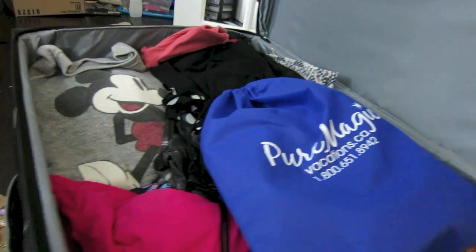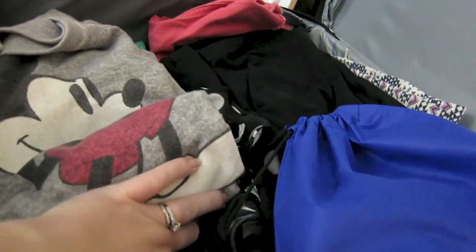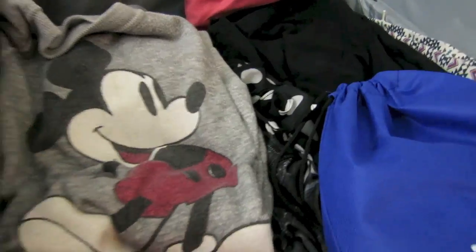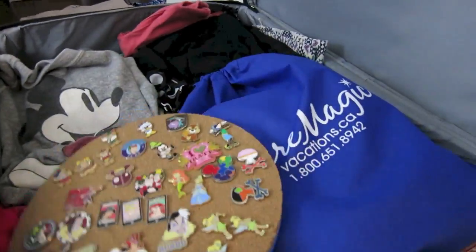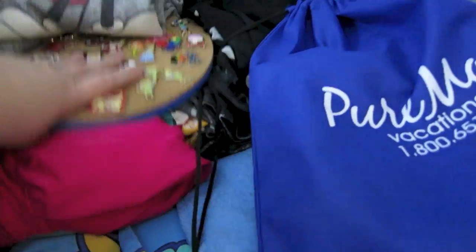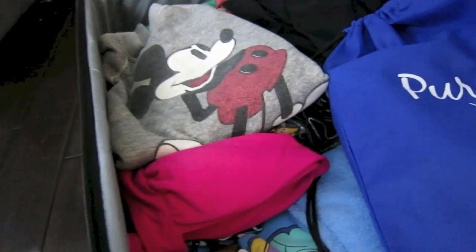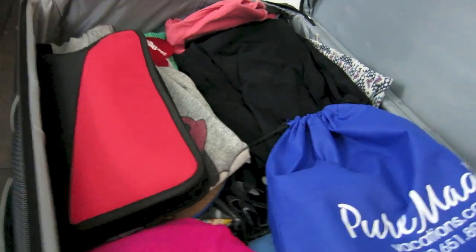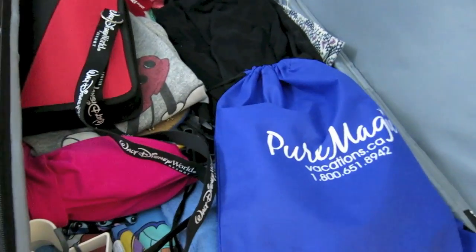So those can go into the suitcase. And now that all my clothes and typical stuff that you need in everyday life is in the suitcase, I wanted to put my pin board somewhere safe. So I'm just going to stick it in between a layer of clothing. And then to top it off, more pins. Trading pins for days.